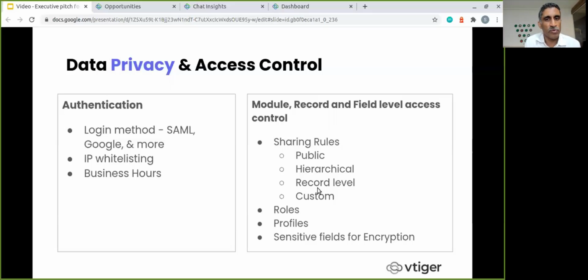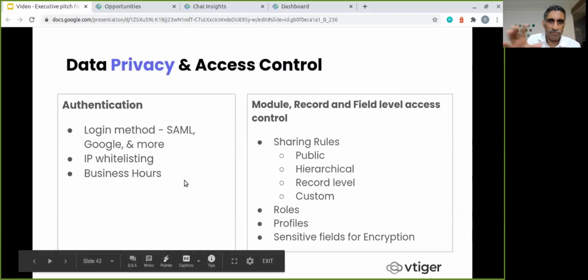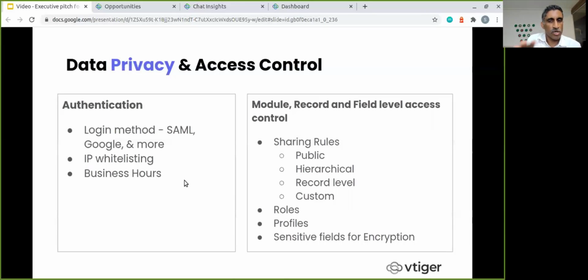And even that view permission can be controlled. So while you might give access to the record, that particular field can only be accessed by certain users with a certain role. And those are things that you get with Vtiger. And even logging in, you can make it easy for your users to log in. You can have controls. You can even restrict them to logging in at specific business hours, maybe from 9 to 6.